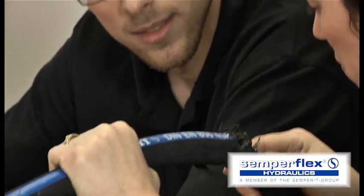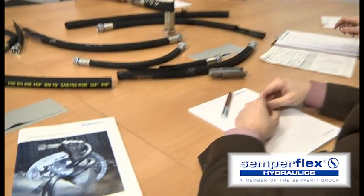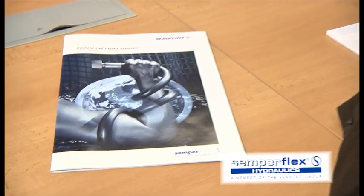Apart from necessary customer testing, we support our customers with crimping values resulting from singular impulse pressure tests in accordance with ISO 6803, which may be considered as additional guidance levels for safe and trouble-free operation. Semperflex hydraulic hoses, top performance under pressure.